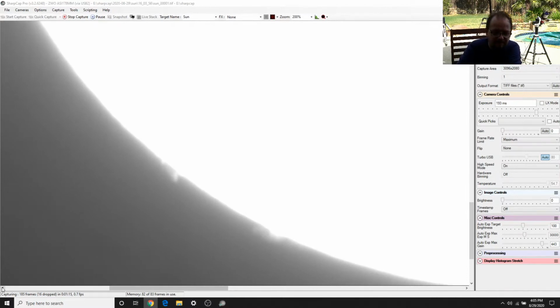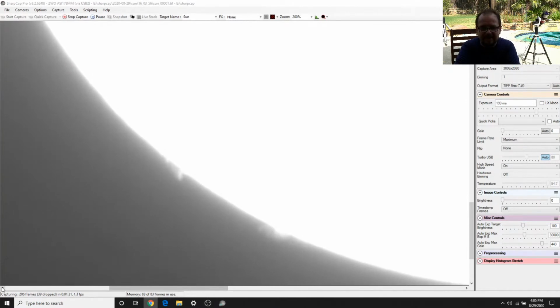So I think I have enough frames right now that I can look at this and say 190 frames. Yeah, we can let that go. I can probably do 300, 400 frames for this. What I want to do is I want this level of exposure so I can look for these prominences, and I can stack the prominences, maybe pull out some more details. But then I want to drop the exposure down a lot more so I can see the granularity. Once I see the granularity, then I can start recording again.